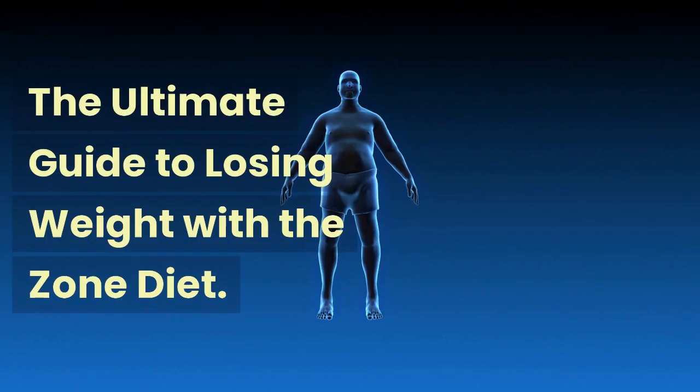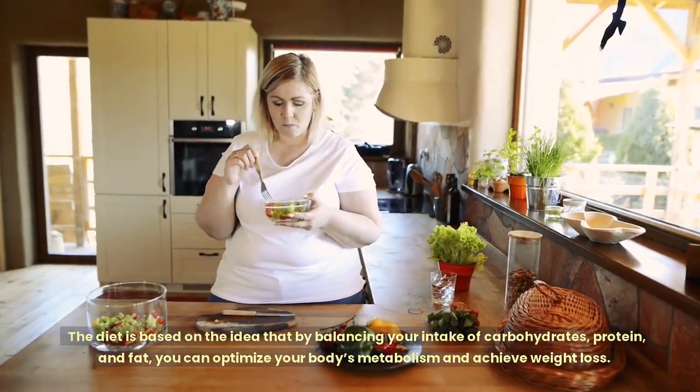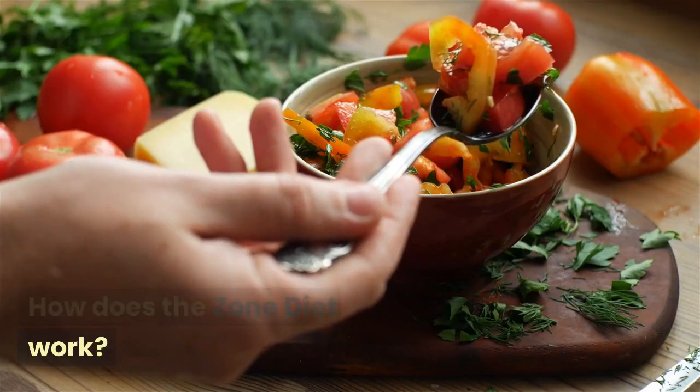The ultimate guide to losing weight with the Zone Diet. The diet is based on the idea that by balancing your intake of carbohydrates, protein, and fat, you can optimize your body's metabolism and achieve weight loss. How does the Zone Diet work?